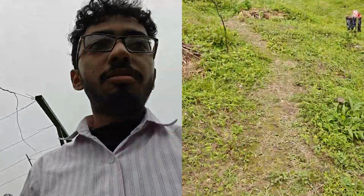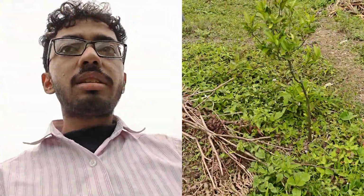Here are some orange plants. I'm not sure, I think these are orange plants, but now is not the time for orange. But these are all orange plants, and yes, you can see these structures here.